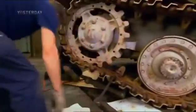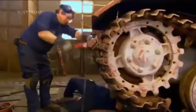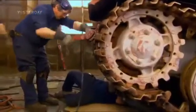Feel that right, Leroy? I'm gonna need that inside jack back on. Yeah. Whoa, whoa, whoa. Back her off. Come on, baby. Six decades after she got knocked out of action, the elephant takes her first step back to recovery.